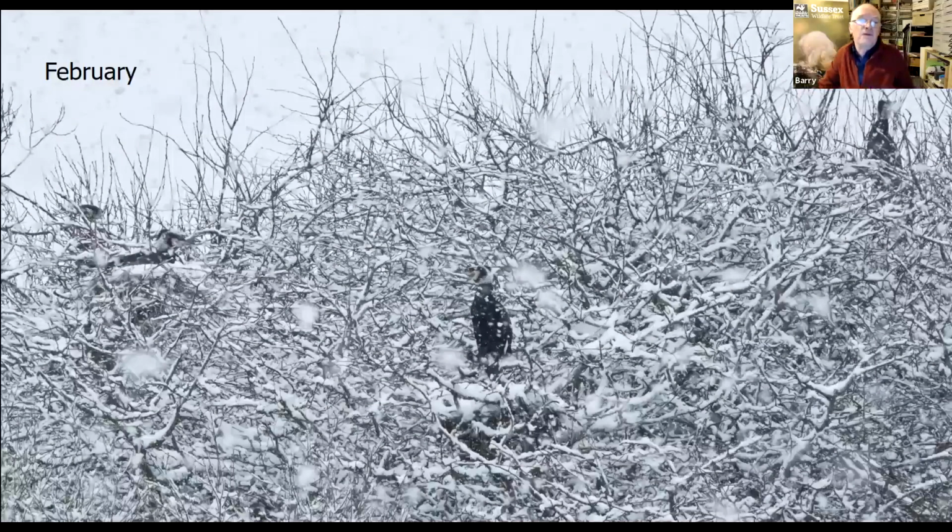February is the start of the breeding season for many species, and they have to put up with the possibility of icy weather and snowy weather. And these are cormorants nesting in the trees at Castle Water, and some of them are already incubating by the middle of February.